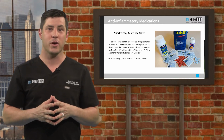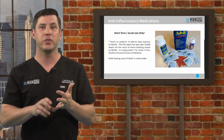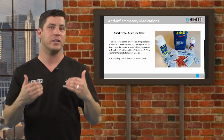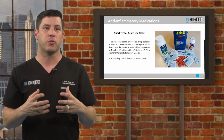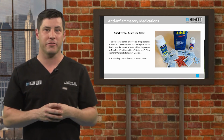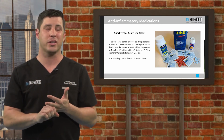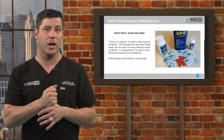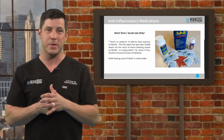I'm sure that most of you have been on or may still be on anti-inflammatory medications like ibuprofen or Aleve or Celebrex. Those things all target the inflammation, but they're not doing anything to interrupt the root cause of your degenerative condition. They all have side effects. They can affect your gastric mucosa and gastric health. They can cause bleeding and ulcers. They also are very harmful for your kidneys over time. They can elevate blood pressure. You can see just because it's over the counter doesn't mean that it's safe.